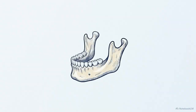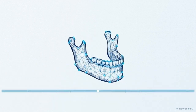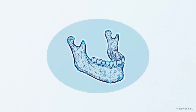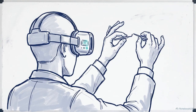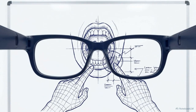Beyond the classroom, surgeons are now generating patient-specific digital twins. These are precise 3D wireframes of a patient's own anatomy, mapped from actual clinical scans. A surgeon can use this model to rehearse a high-risk implant placement dozens of times, testing different angles and depths long before the patient ever arrives at the physical clinic. This parallel space also allows for teleconsultations, where an expert specialist can appear as an avatar to guide a local dentist through a live, complex procedure in real time.